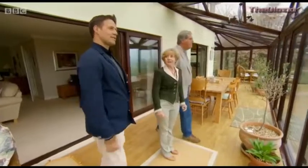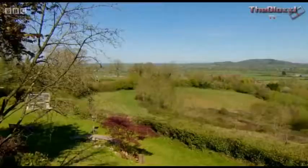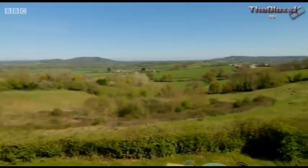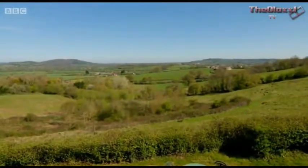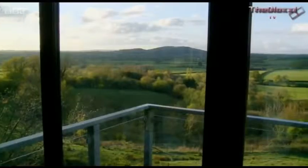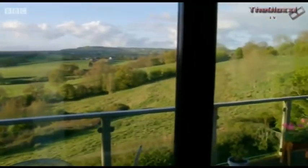Fabulous. You can see 3 counties. There's Wiltshire over there, Somerset over there, and Dorset that way. You wanted views, and we were thinking this cannot be bettered. Absolutely. And what I love is all these doors so we can get out and feel like we're right in it. Which we are, of course.